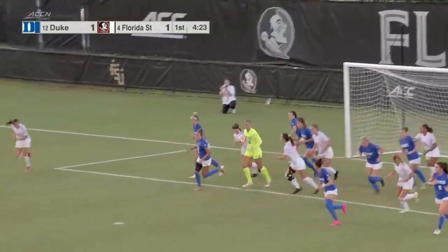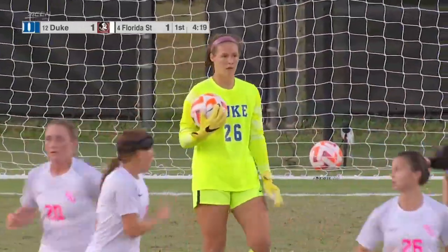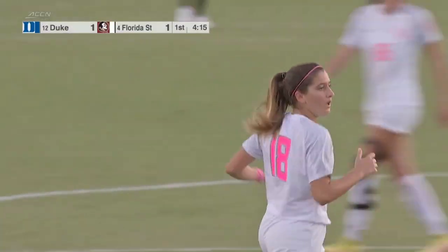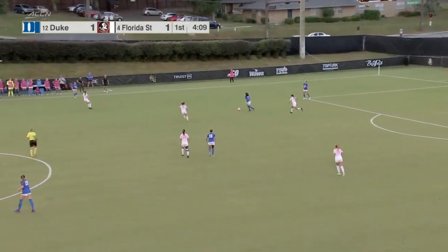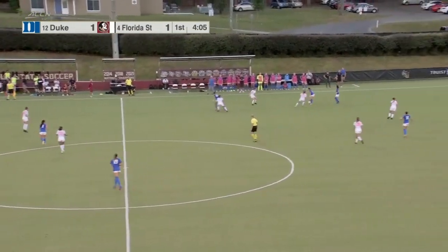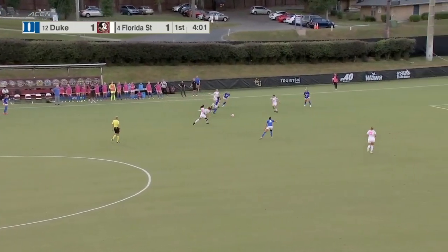Jones, easy grab out of the air. Talk about Christina Roque's numbers. Ruthie Jones, some pretty impressive numbers throughout her career as well. Senior goalkeeper for the Blue Devils, currently second all-time in program history in goals against average for her career. Fifth all-time with 22 shutouts.